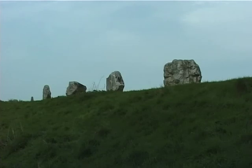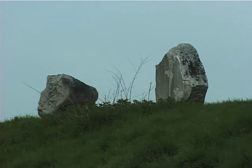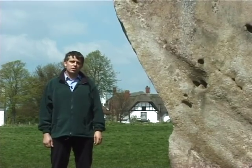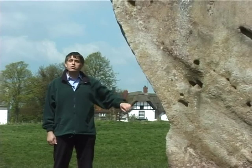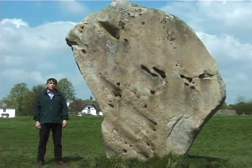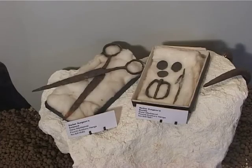The early Christian church would have been deeply suspicious of Avebury, regarding it as a pagan temple, and soon set about trying to destroy the site by toppling and burying the stones. Evidence of the medieval destruction of the circle came to light when this stone, known as the Barber Stone, was excavated, and the skeletal remains of a barber surgeon were found, together with some of his instruments and coins in a purse.